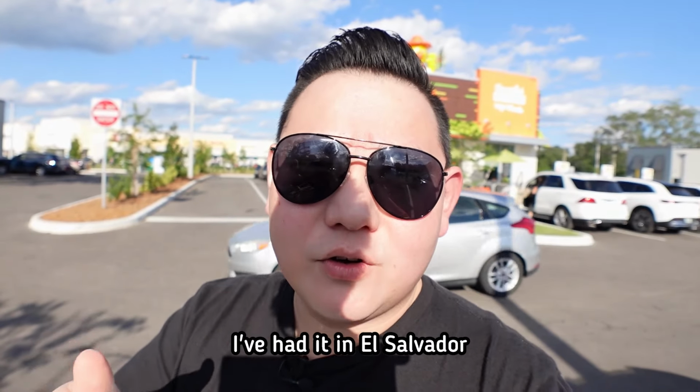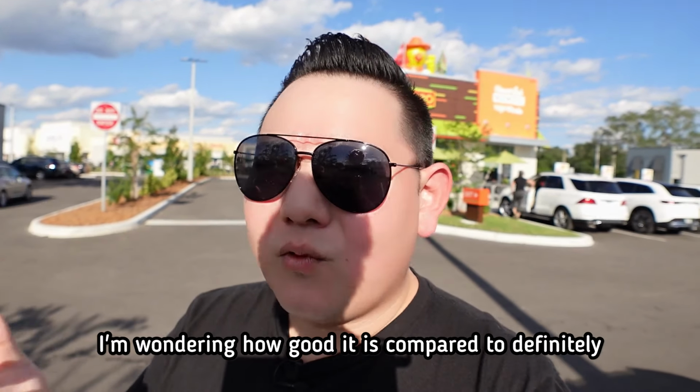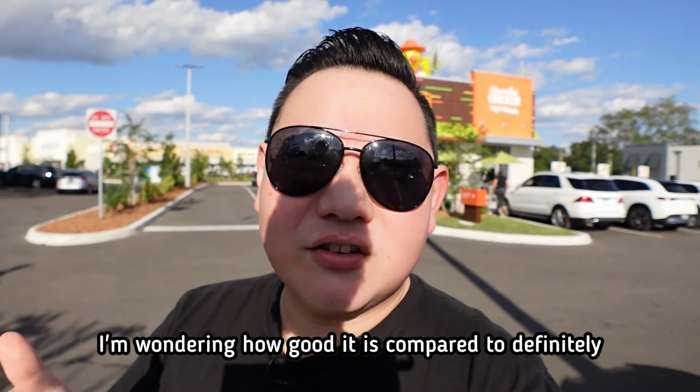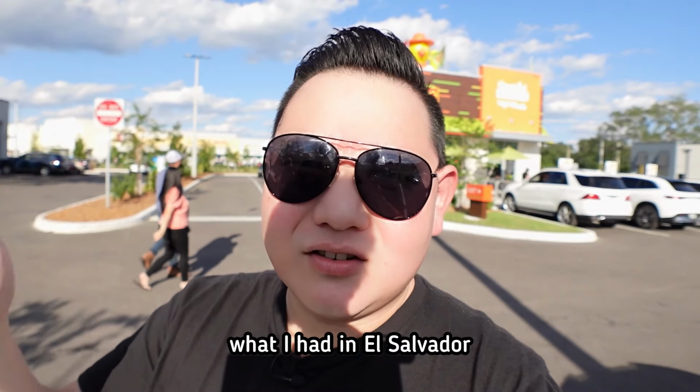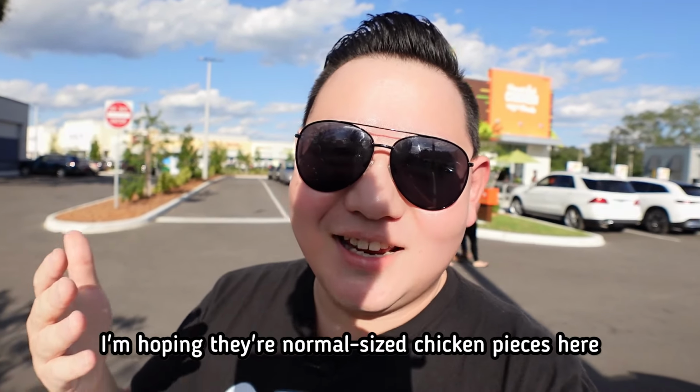I've had it in El Salvador, so I know it's amazing. Half Salvadorian. We're about to try it here in Orlando. I'm wondering how good it is compared to what I had in El Salvador, Miami and New York. I'm hoping they're normal sized chicken pieces here.